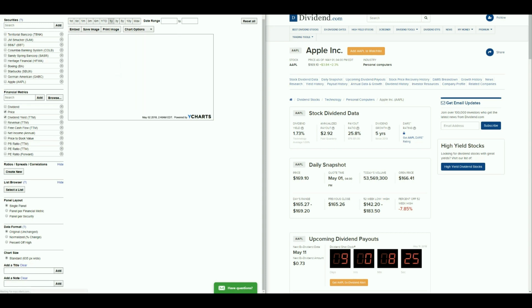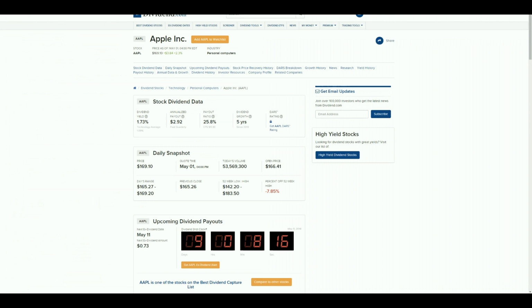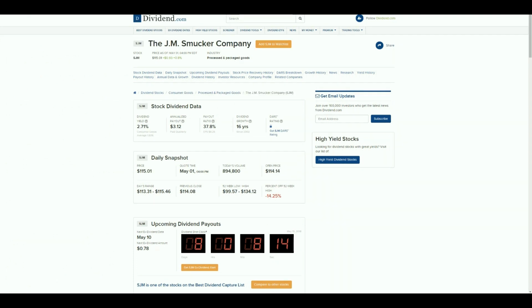So those are the stocks for this week's ex-dividends coming up next week. So check those ones out. Let me know in the comment section below if you guys are holding any of these stocks or looking to buy any of these. Again, I'm going to go over the ticker symbols.